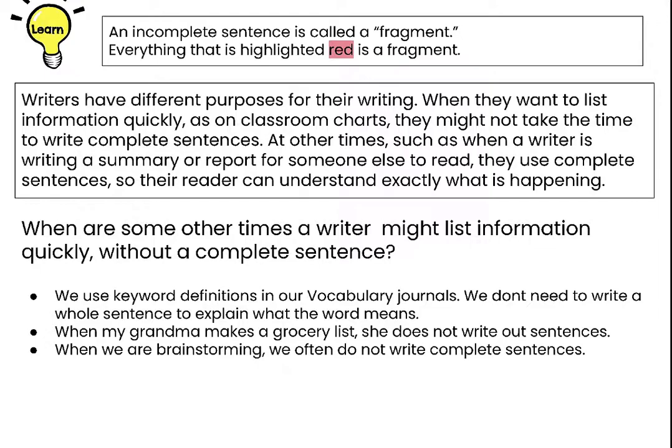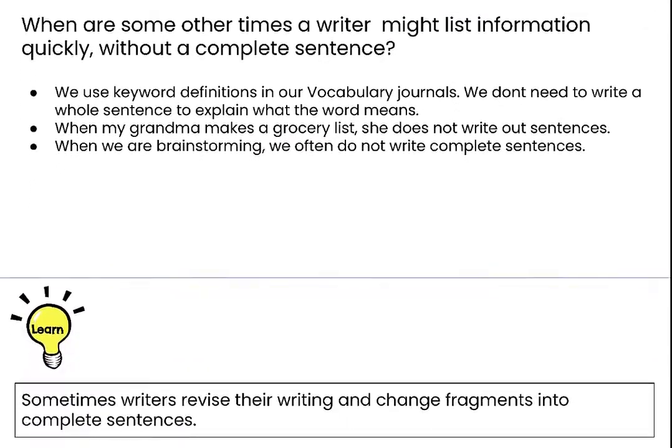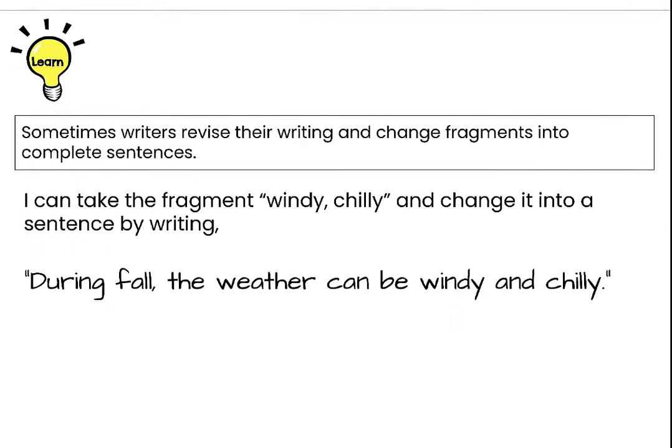And when we're brainstorming, we often do not write complete sentences. That's when we just come up with quick ideas. So we don't always have to write complete sentences. Sometimes writers revise their writing and change fragments into complete sentences. So that means they take an incomplete sentence, they have all these ideas, they just jot things down, and then they pick out the ones they want to keep and then change them into complete sentences.